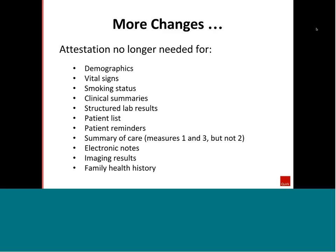So what are the objectives that have dropped off? CMS has clearly stated that eligible professionals no longer have to attest for these objectives, but CMS also stated that in no way are they endorsing not having your practice follow through with these objectives or fulfilling the objectives.